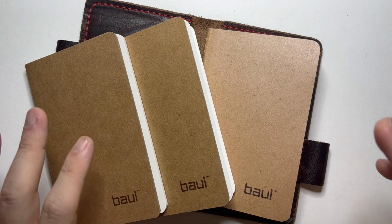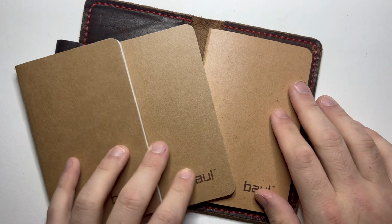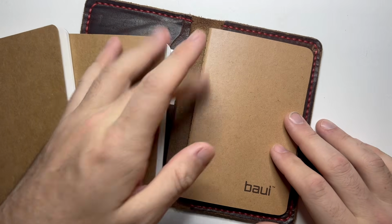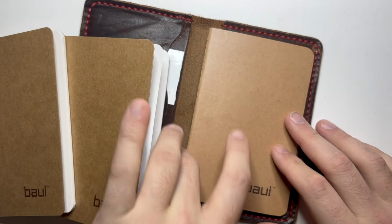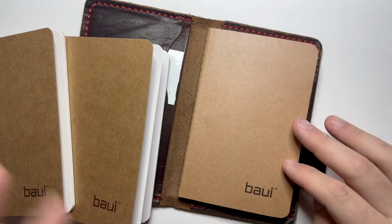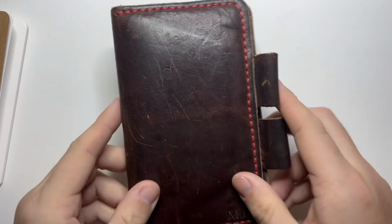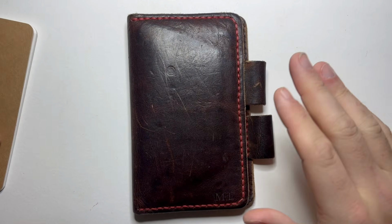So a big thank you to Baui for sending me these notebooks to look at. I am so thoroughly impressed. They're nice features. As I said, I love the sewn thread binding. Even things like the little rounded corners, the simplicity of it all, it speaks to me. And it fits in my beautiful leather cover here and makes such a great everyday carry. So these are the Baui Pocket Notebooks. Simple, elegant, and do a great job with paper that really performs.